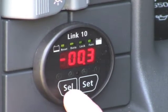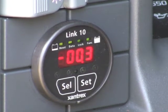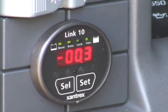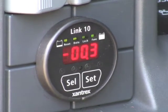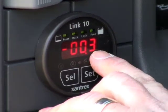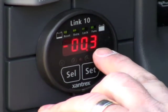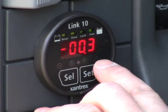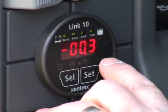The next selection is how much electricity have I used? Not how much am I using, but how much have I used so far. Because I just charged up the battery pack, I've used 0.3 amp hours, which is very little. That's 0.3 of an amp for 1 hour.